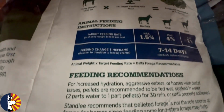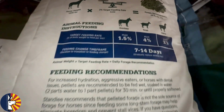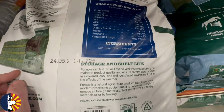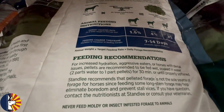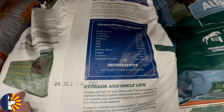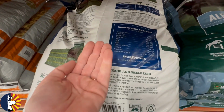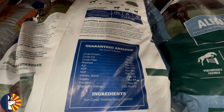I do appreciate, look at this also up here. This is new. I think they've got a donkey on there, so I appreciate that they know who's here feeding these. But yeah, I don't feed anywhere near the target feeding rate of 1.5% of their body weight a day. That would be closer to 2 pounds and a bit for mine. Again, I'm not feeding them 2 pounds. I'm feeding them what's more of a handful, because it's just a vehicle to take those supplements and stuff.